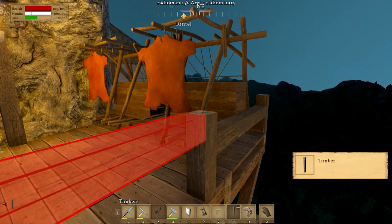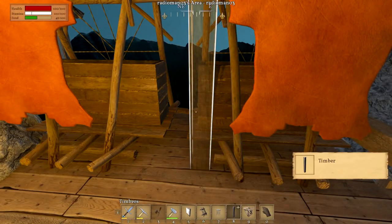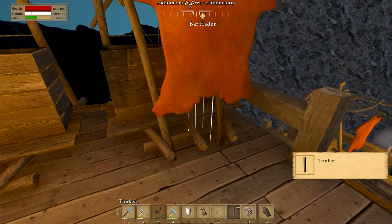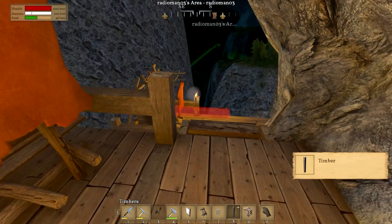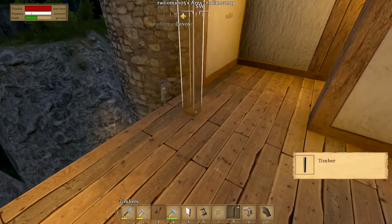Like that, right there. Bam, just like that. I might have to take one of these down to put the rail out front, or I can work my way up from down below and put the rail on them there. Okay, so now we've got the workstations going on out here.